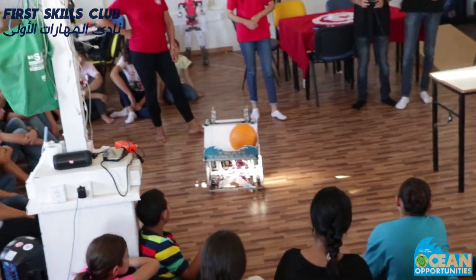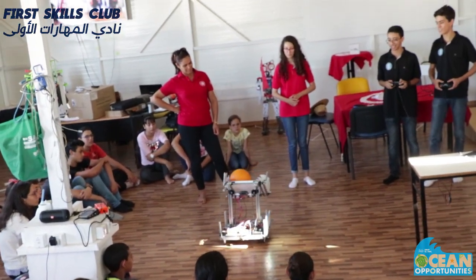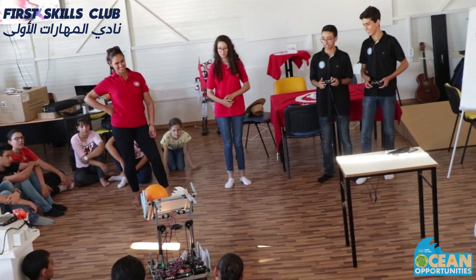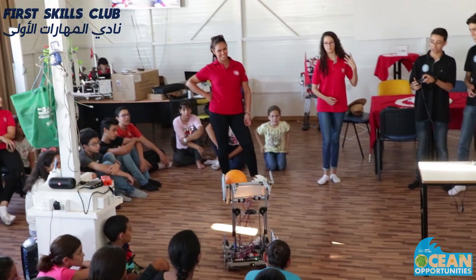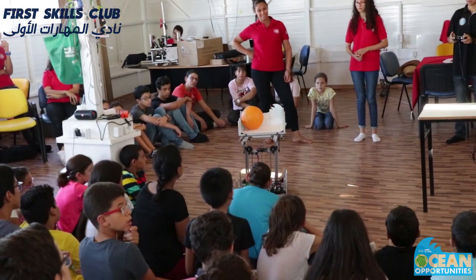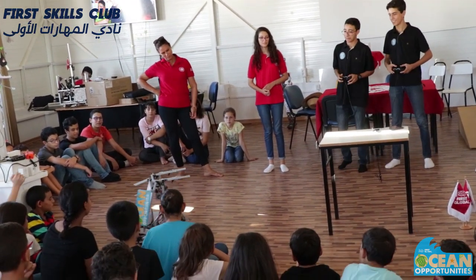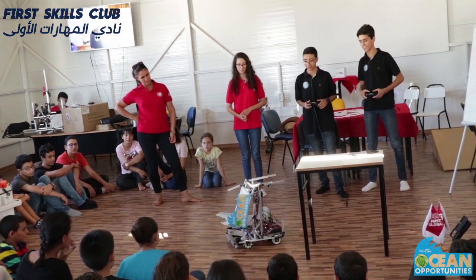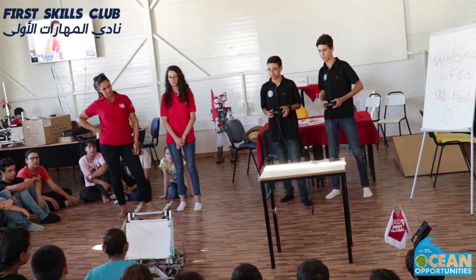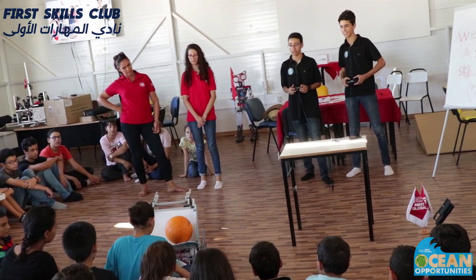Okay, so who wants to catch the ball? Okay, just to catch the ball. So we'll be hanging the robot like this, and then we're going to sit down and hang it, and then we're going to throw the ball. Nice catch.